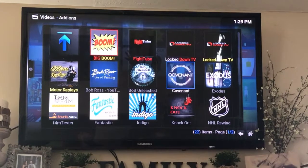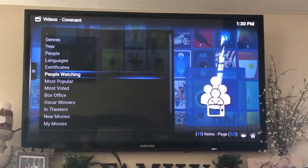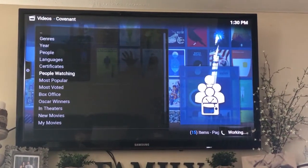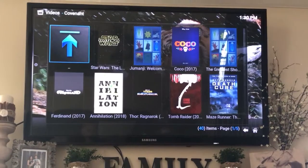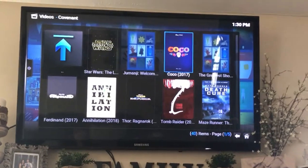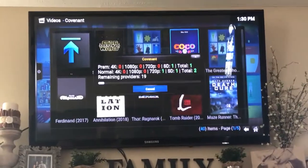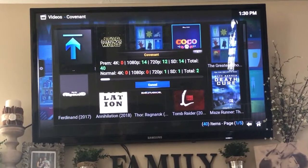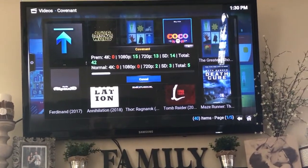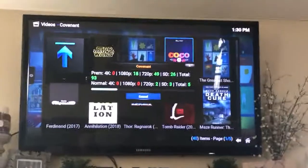And then finally, the movies. Covenant is my main movie and TV show add-on. And I do have a Real Debrid account. If you're interested in a Real Debrid account, I have a separate video for that. I highly suggest it, just because it gives you so many other sources, much better quality streams, no buffering. As you can see there, I already have 15 1080p sources, and I have 0 for the free account. And now I have 18. I have almost 50 720s.